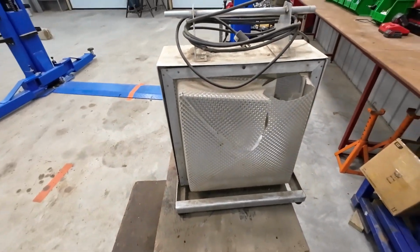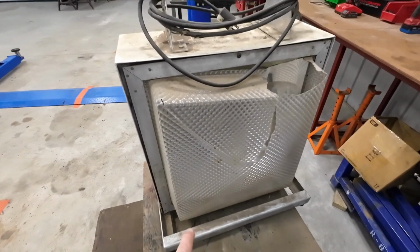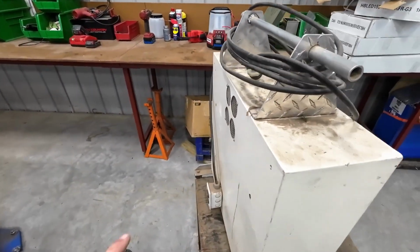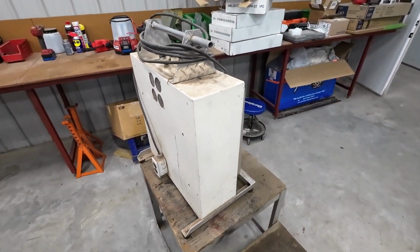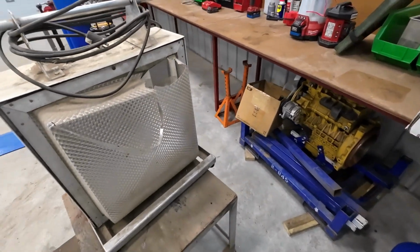Reason being is these things suck a lot of freaking power. They're heavy, there's a big transformer in there. You got to have a cooling fan in the back side here to keep this box cool. So LEDs, way to go. LEDs.